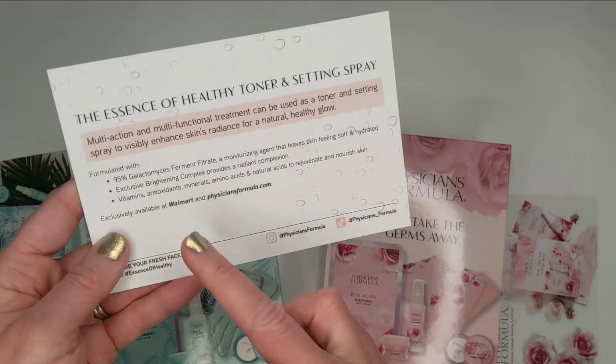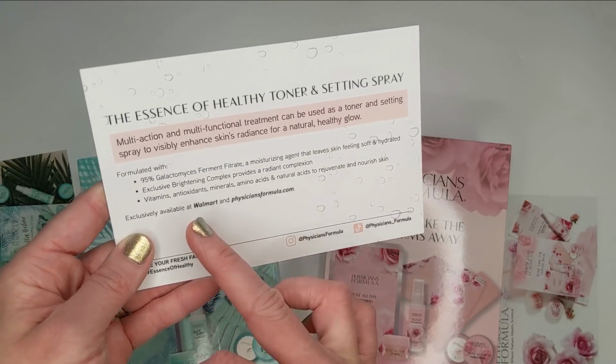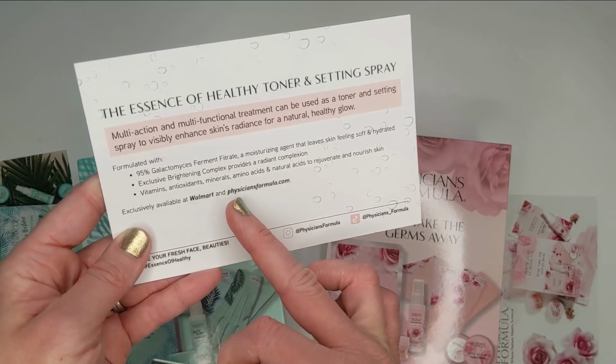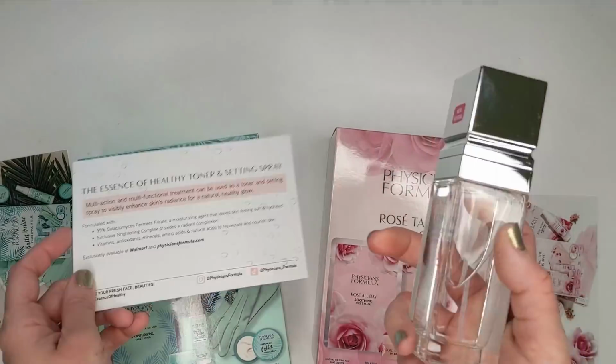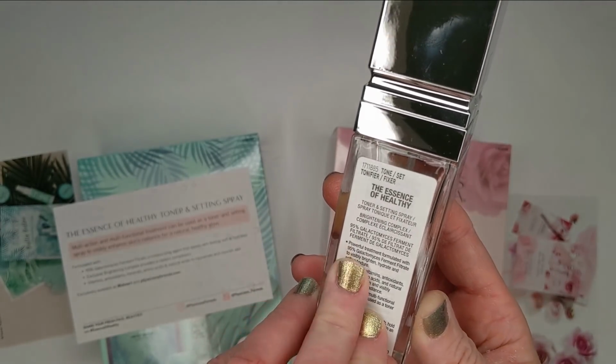So it says that this one is exclusively available at Walmart and physiciansformula.com, and it has an exclusive brightening complex to provide a radiant complexion, vitamins, antioxidants, minerals, amino acids, and natural acids to rejuvenate and nourish the skin. So I'd like to see the ingredient list and see what else is in here.